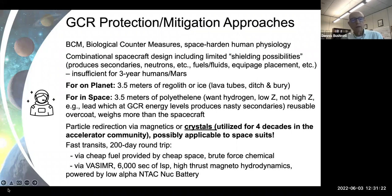For in space, you can make a 3.5 to 4 meter polyethylene overcoat. You want a lot of hydrogen, low atomic number, that you can reuse, put in space when you come back and reuse it for the next trip. The problem is that much polyethylene weighs more than the spacecraft. So Langley's come to the rescue. John Newberry, bless his soul, made the observation that for 4 decades in the accelerator community at CERN and others, they have utilized very small curved silicon crystals to redirect up to TeV particle energy.